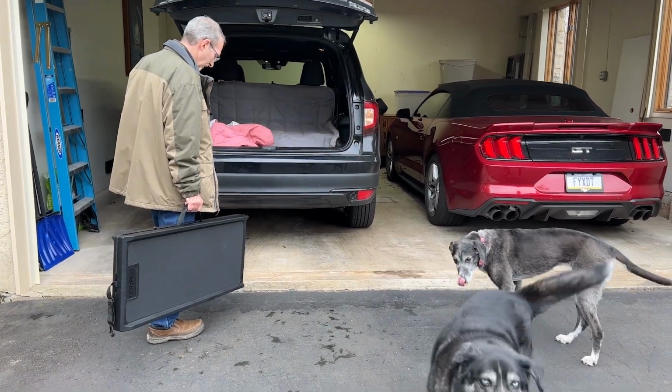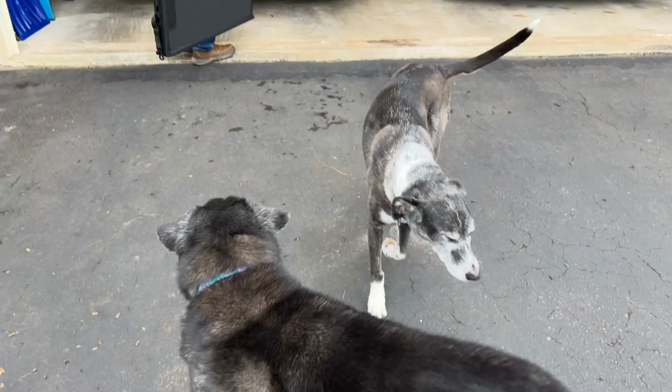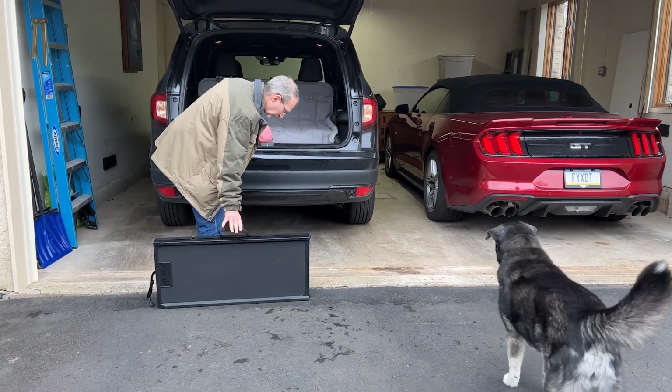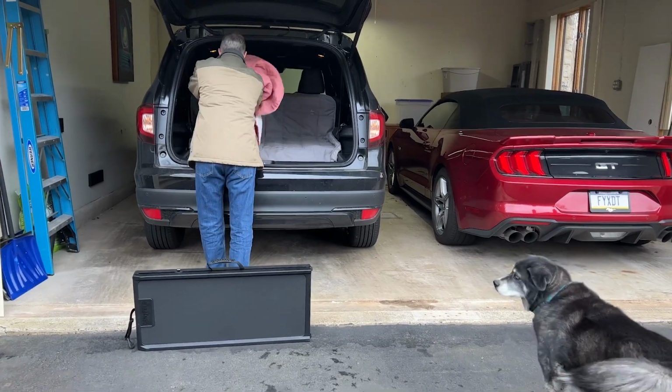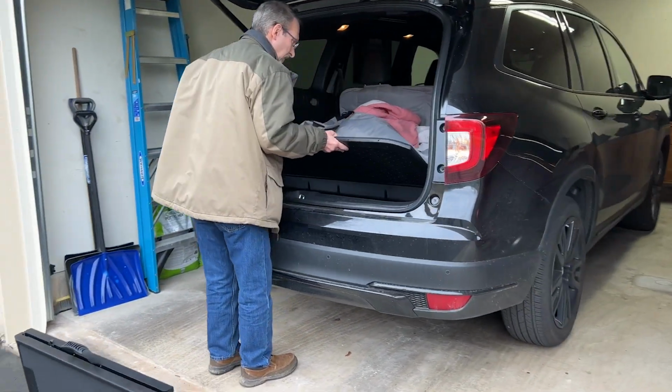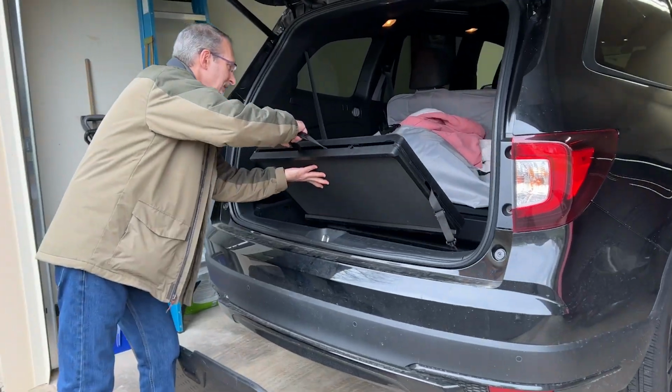As you can see, the back of the Pilot was way too high for them to jump into, and they both are too heavy for my wife to lift. A folding ramp was the obvious choice, and I wanted one that would fit into the hidden storage compartment in the Pilot.